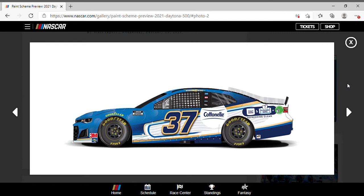I've seen this paint scheme last year. It looks okay. I like Ryan Preece, but he's just another underrated driver for me. Design's okay. The shades of blue, I don't mind them. They could have painted the rims white. Got Cottonelle toilet paper, flushable, white equals refreshing clean. Yeah, everything's okay. Don't really mind it. I'll take it.